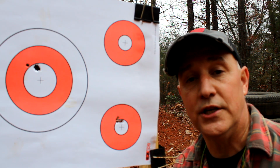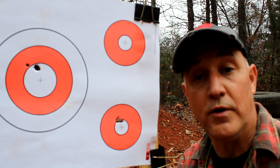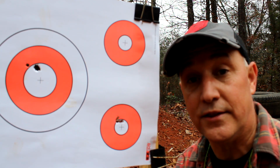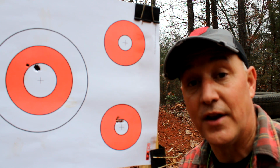I have 100 yards here, but it's even more uphill, and I just decided that 50 and 25 would really give us a good indication of the accuracy of this rifle, even with that standard trigger. You put an AccuTrigger in this thing, it would be phenomenal.